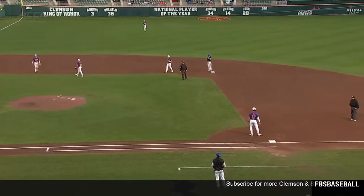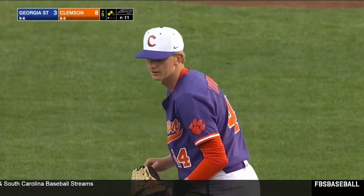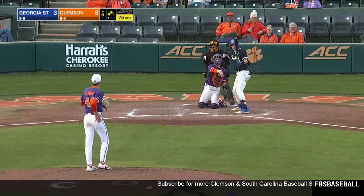Nice play there. And with that sinker, situationally, he could be used as the season goes on, more specifically in high leverage situations when they really need a ground ball. Ground ball out, yeah, against a good hitter who might not necessarily be a strikeout candidate.